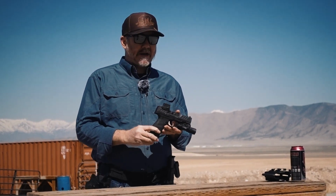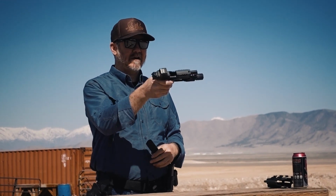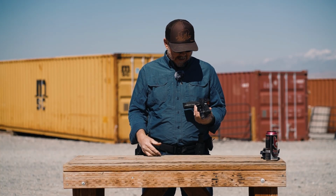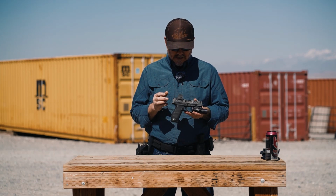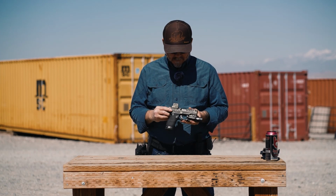So I'm a little late to the party on the reviews of the PDP. Just make sure all you Chads and Karens out there, guns unloaded, no ammo, source of feed, etc. So PDP, super impressed. This is my first Walther, believe it or not. I never got into any of the PPSs, PPQs. I thought they were ugly, to be honest. I was not a big fan of them at all.